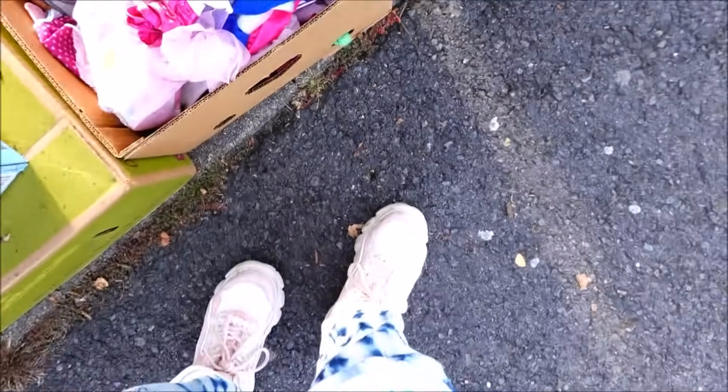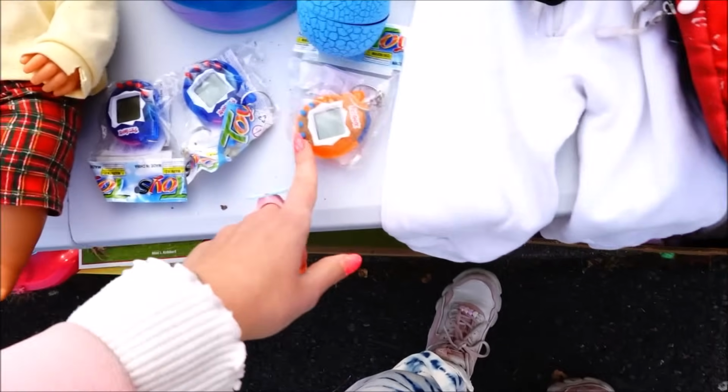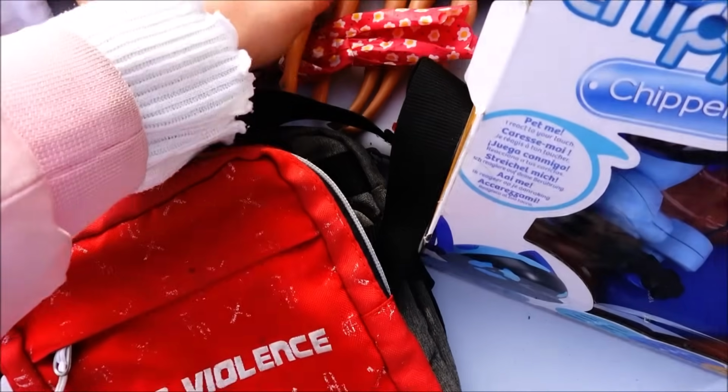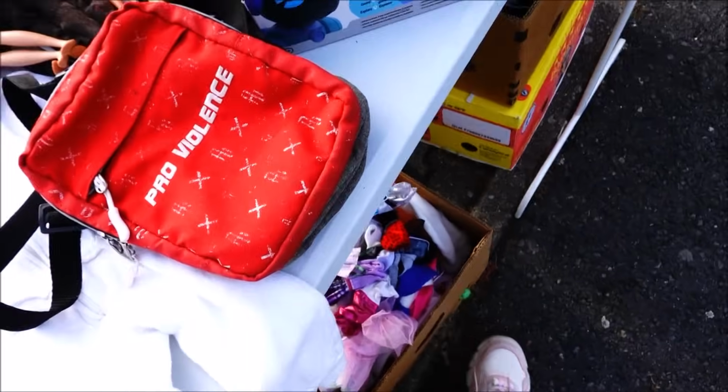I looked on top of the table again, had a look at the doll again. There were some Tamagotchis, but I don't know what doll this is, and I decided to not pick her up.